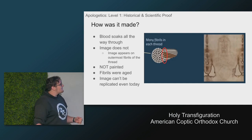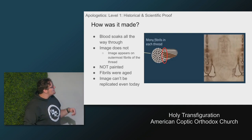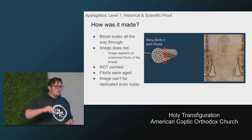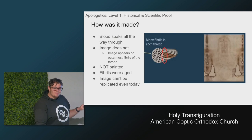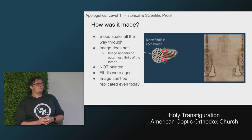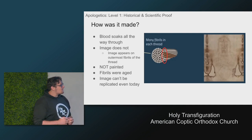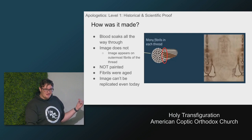Okay. So, how's it made? Again, blood soaks all the way through, but the image does not. For each thread of this whole sheet, it's made of 100 to 200 fibrils, and only the top layer that we see here is what's burnt. So it's a width of 0.4 microns. That's a measurement of how deep it goes into the shroud. And that's very hard to do, because you can't paint with that precision.